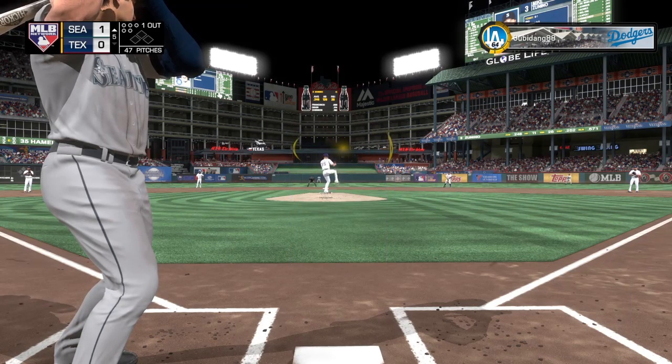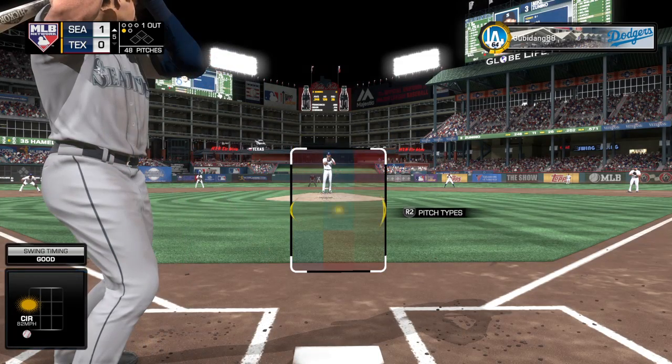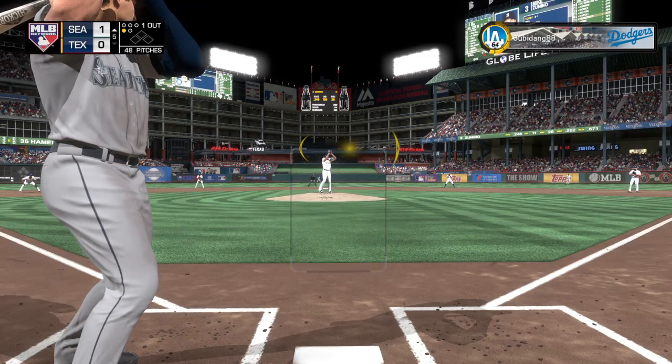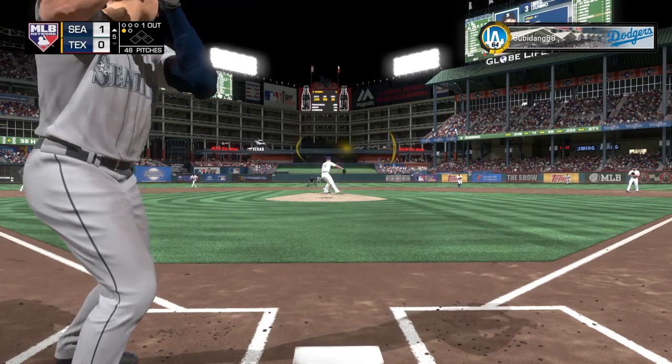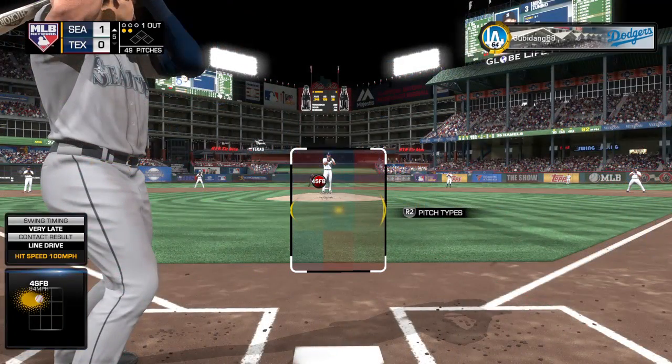Here comes the first pitch. Took a wave at one around the shins with no luck. Well, that's a true indicator he's looking for a fastball in. He wanted to spin to win right there and knock one as far as he could. He got the off-speed pitch inside, and he pulled off of it.